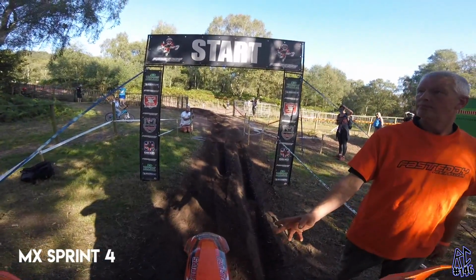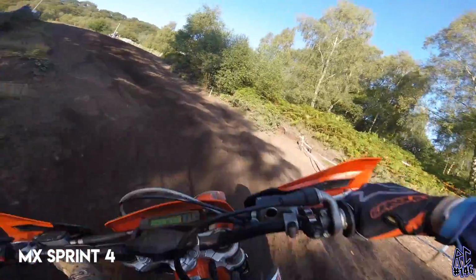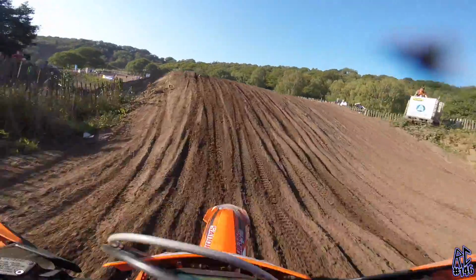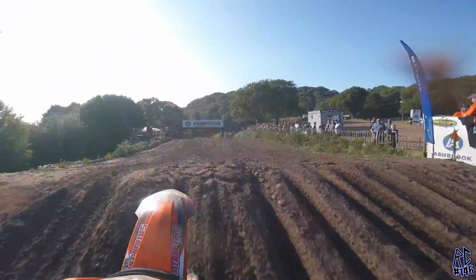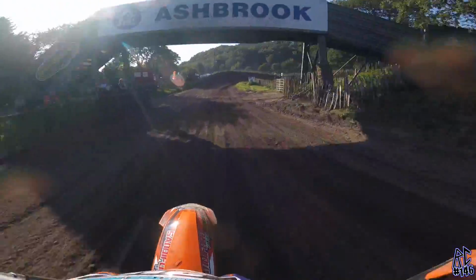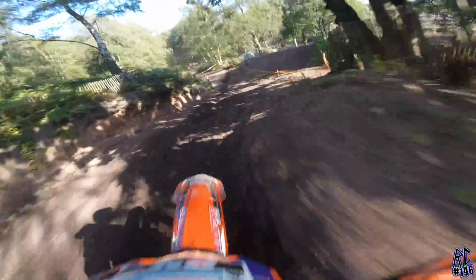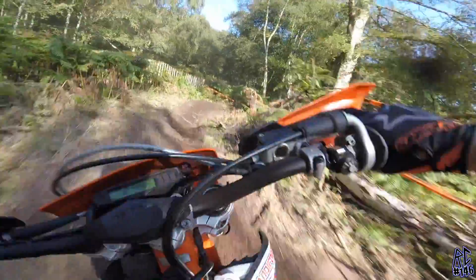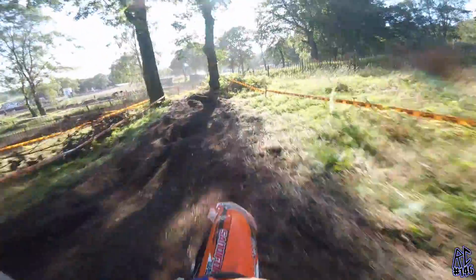Ready for this last motocross sprint. Here we go. Actually really surprised with how this enduro bike ran on the motocross track. Didn't think it would be this good, but once I got used to it and the slightly softer suspension on the jumps, I actually think I'm not much slower on it, maybe a second or 2 here and there.